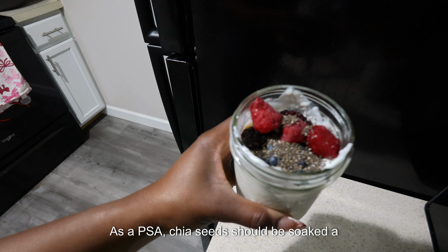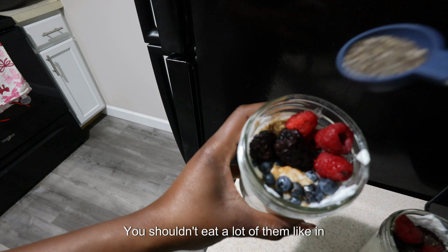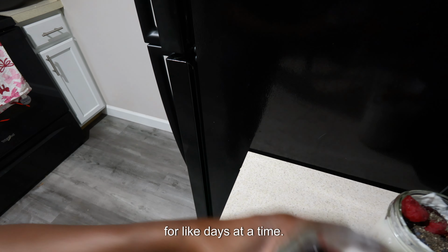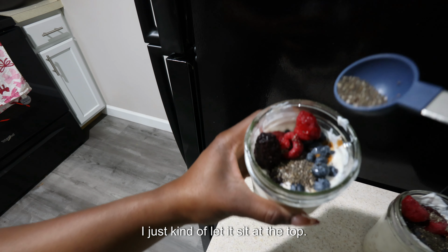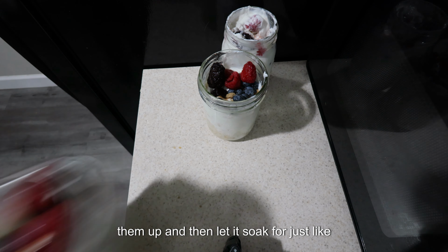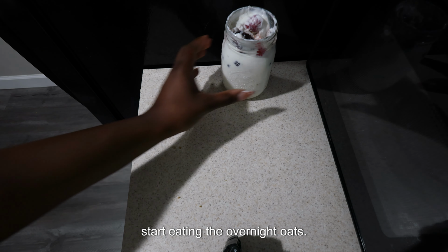And then one thing I did forget to add, which I added a little bit later on, is chia seeds. As a PSA, chia seeds should be soaked a little bit before you consume them. You shouldn't eat a lot of them in their raw state, but I don't like when chia seeds are soaked for days at a time, and this is meal prep, so I didn't mix it in. I just let it sit at the top, and then before I eat them, I would stir them up and let it soak for just a few minutes, which is all it needs, and then start eating the overnight oats.